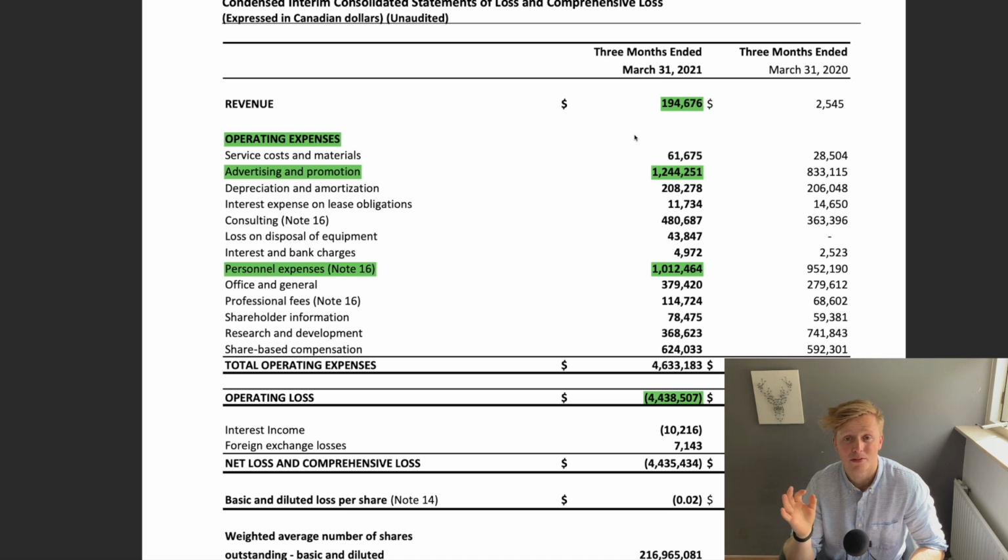And then if we grab their whopping $200,000 of revenue for the first quarter and subtract all their operating expenses, well, then we get to an operating loss of $4.4 million. So that means that this company is decreasing their cash position at $4.5 million per quarter, or $18 million per year. So at this rate, they will be out of cash in just 2 years from today. That is until they can finally increase their revenues. And when will that happen? Well, nobody knows.